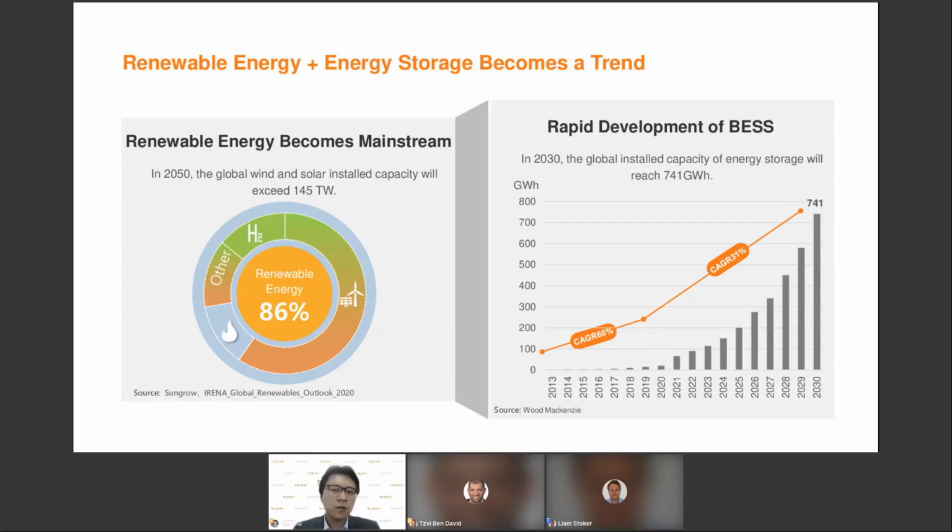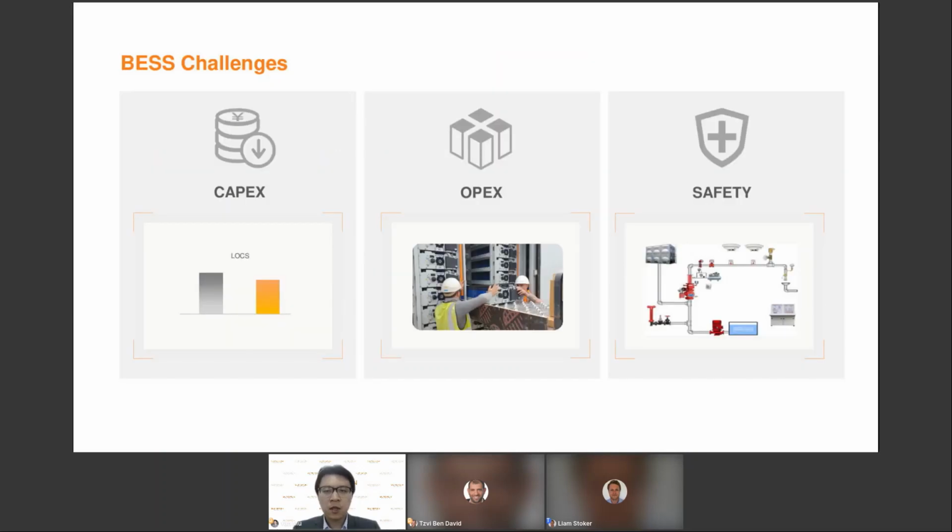As you can see from the data on the chart, by 2050, the forecasted installed capacity of solar and wind energy worldwide will reach 145 terawatts, with 86% of renewable energy generation. Accordingly, the installed capacity of energy storage will also reach over 700 gigawatt hours by 2030. At the same time, a large utility scale energy storage system faces several problems and challenges: high initial investment, high O&M costs, and safety issues.